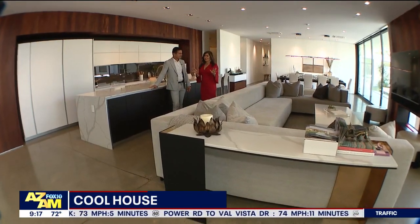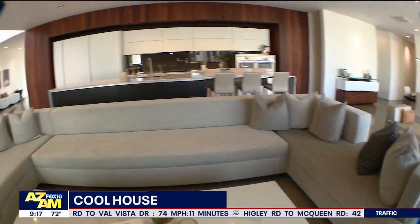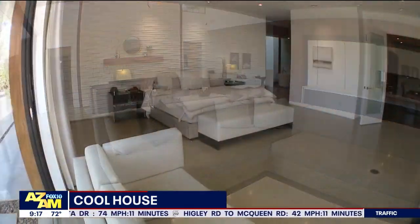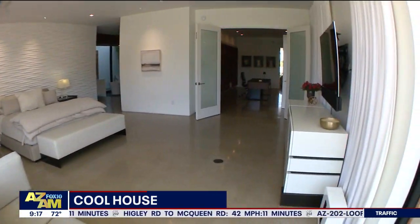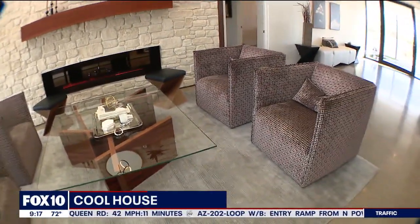Max, this is beautiful. It's a wide open floor plan. Yeah, everything is open here. We got a nicely split floor plan. We got the master on this side and then additional bedrooms on the other side. And as you can see, furniture is custom and as high-end as it gets.